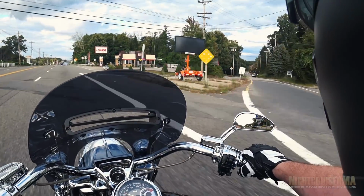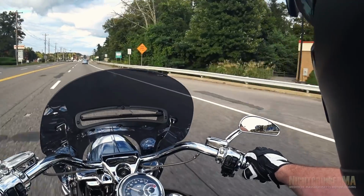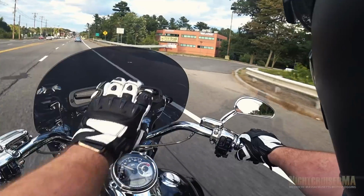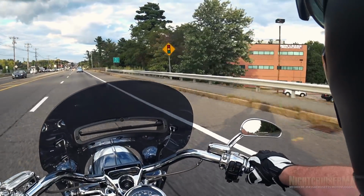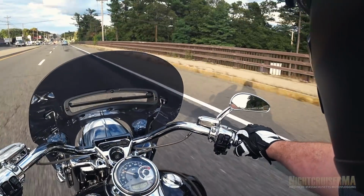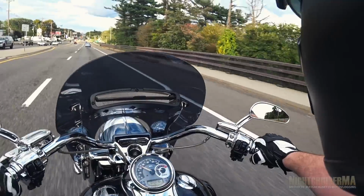Yeah, it's an odd feeling, but it's really not that bad. So wind-wise, I'm not getting any helmet buffeting. What's nice is I am getting a good bit of wind, but it's really not enough wind to make my helmet kind of bobble back and forth. Of course, I'm only doing about 45.